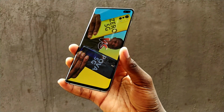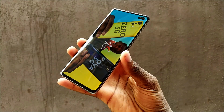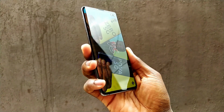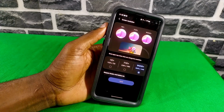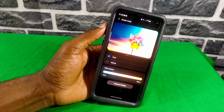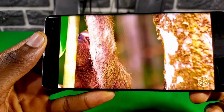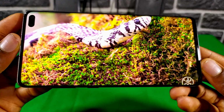Let's start with the display. It's a 6.4-inch 1440p dynamic AMOLED HDR10 Plus curved display with 522 pixel density and is protected with Corning Gorilla Glass 6. The only thing missing here is a high refresh rate, 90 or 120 Hz. Apart from that, this display is quite perfect. Rich, detailed visuals, deep blacks, vivid and accurate colors. It's also visible outdoors. Yeah, it gets very bright. So no complaints on the display.